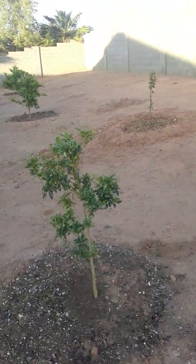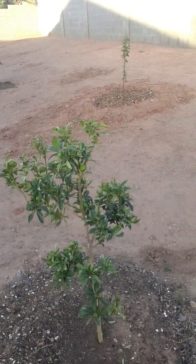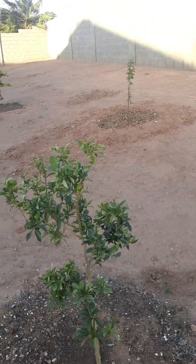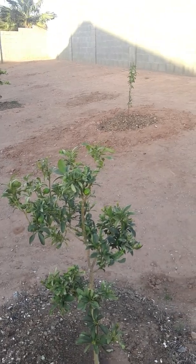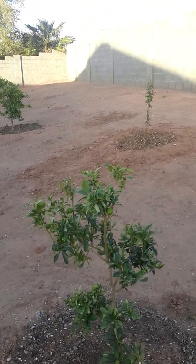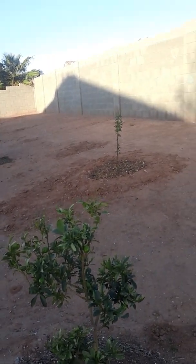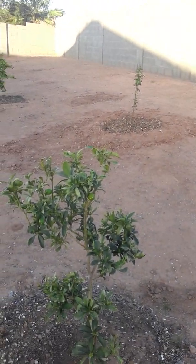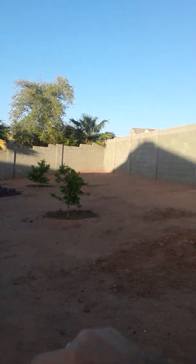This is going to be a kumquat tree. It is doing very well. However, it's a smaller tree, and I'm going to go ahead and replace it basically today or tomorrow. And I'm going to put a Mexican lime tree here, and there's also another Mexican lime there on the end.